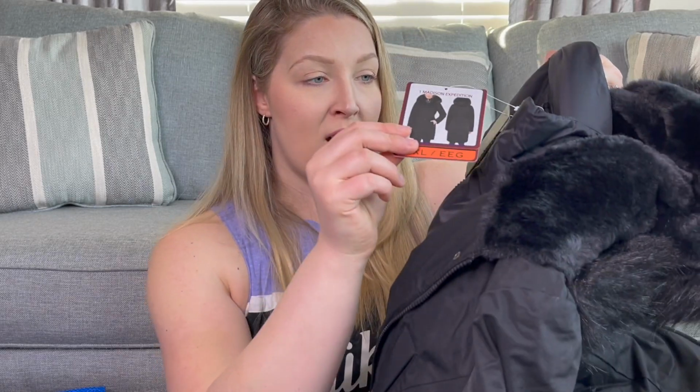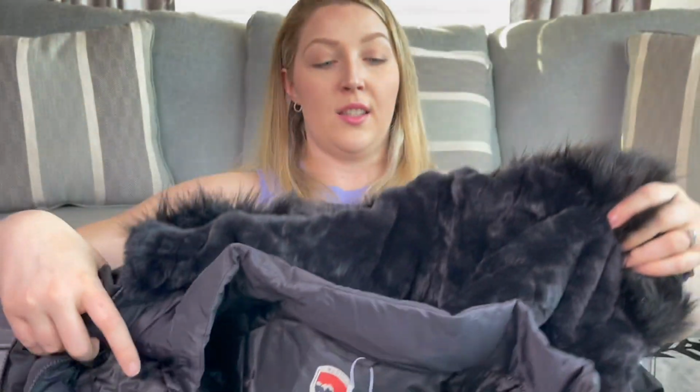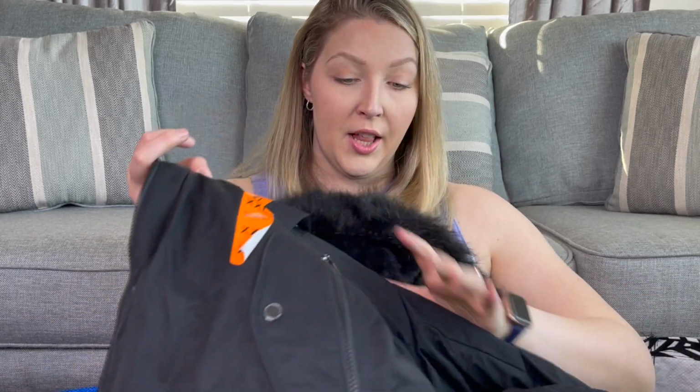It looks like it could be one of those Costco ones, but look at the quality of this coat. It is giant, first and foremost. It is an extra, extra large. But it has the fur lining here along with just some softness inside of the hood. It is quilted inside. It looks like it's either waterproof or water resistant on the outside. Just a really great, longer one. Maybe even classified as a parka, I'm not sure.